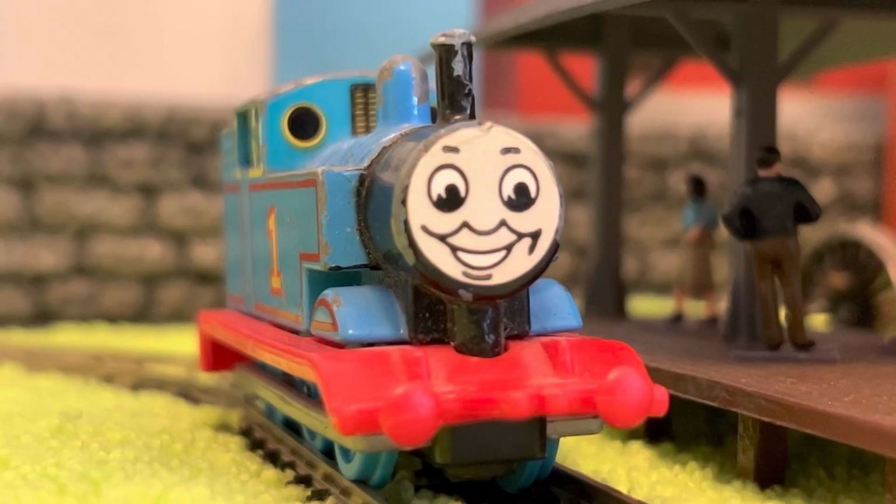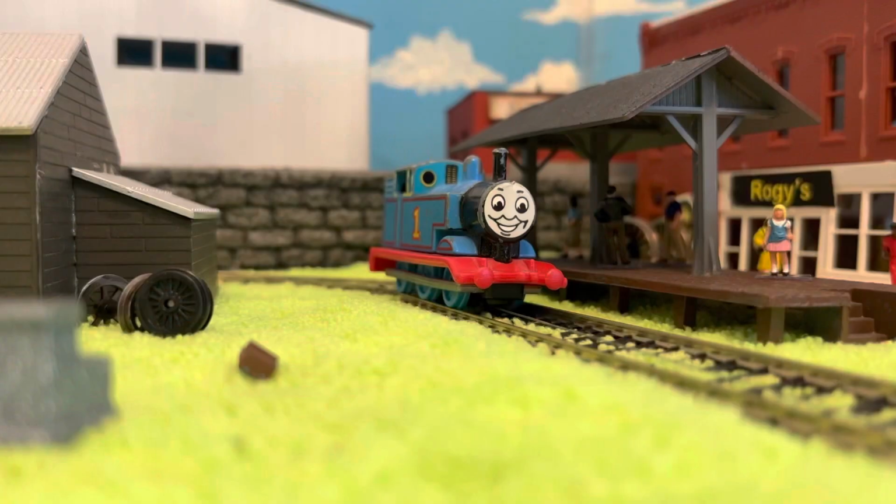So yeah, that's the model itself. It's a pretty great model, and I would recommend if you do find it anywhere for a cheap price, buy it immediately.